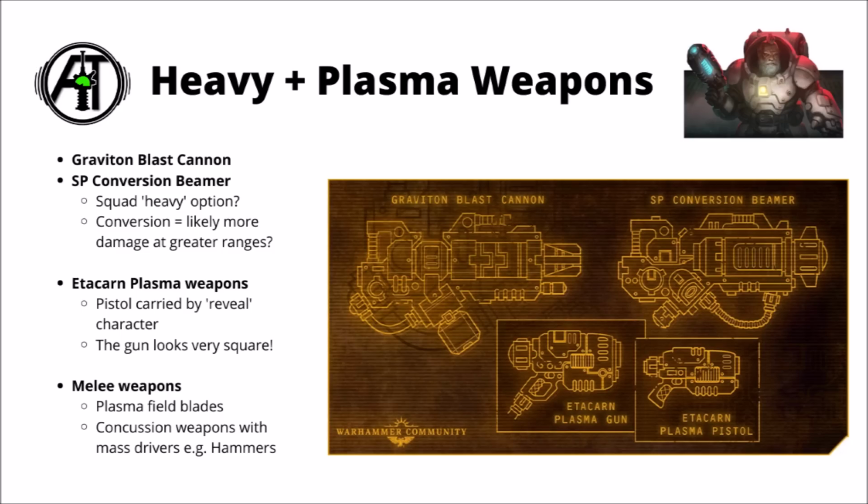Then, maybe in a bit more confirmation of one that we'd already seen, they do have plasma technology as well, Eticarn plasma guns and plasma pistols, the pistol we've already seen on this teaser image out of the first reveal trailer. And I must admit the plasma gun does look just a little bit funny to me. I like the way that that's taking the short and robust thing to an absolute maximum. It's almost as fat as it is long. Finally, no picture of the melee weapons other than that power fist pictured in that previous preview, but apparently they're going to be having plasma field blade technology and concussion weapons with mass drivers such as hammers or maces.